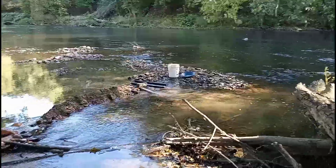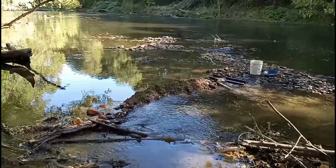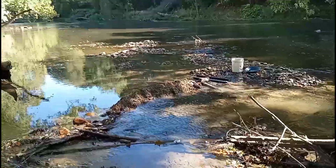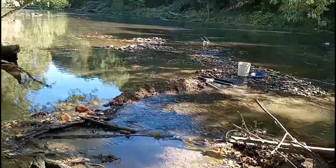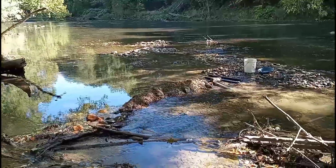Okay, so I'm on my fourth clean out. And yeah, my hole's starting to get pretty big. Actually really wide more than deep. It's probably only 2 feet deep and probably about 5 foot one way and 6 foot the other way.